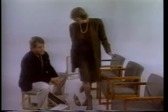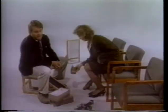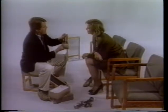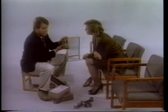When she returns, she'll notice it and ask you why you did it. Aha, a chance to go through your sales pitch. A chance to point out to her how much better her old shoe looks. She can't help but notice. A lot of trees are sold this way. Of course, a lot aren't.